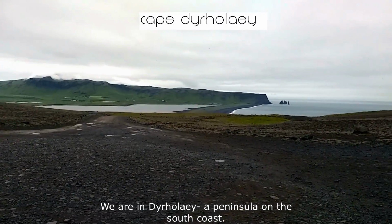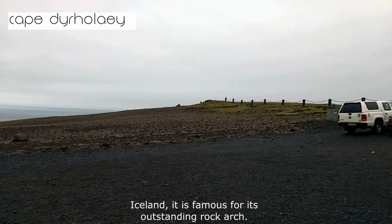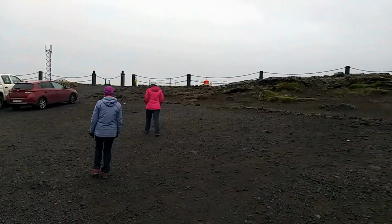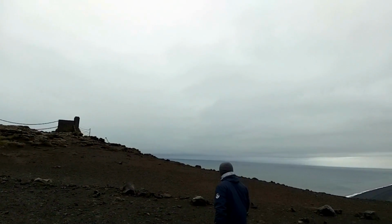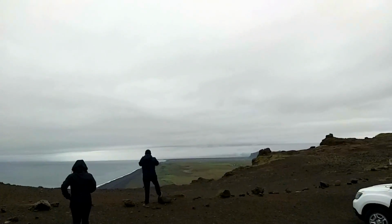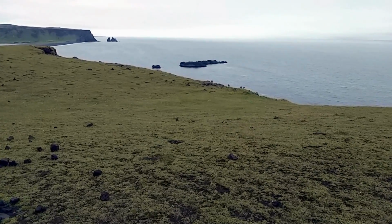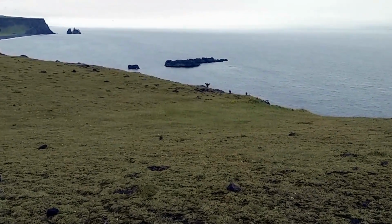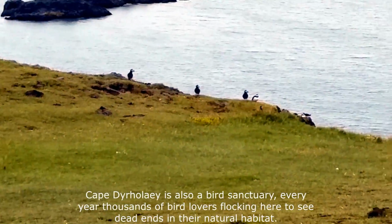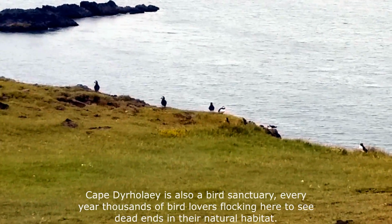We are in Dyrhólaey, a peninsula on the south coast of Iceland. It is famous for its outstanding rock arch. Cape Dyrhólaey offers wonderful views of the black sand beaches. Cape Dyrhólaey is also a bird sanctuary. Every year thousands of bird lovers flock here to see puffins in their natural habitat.